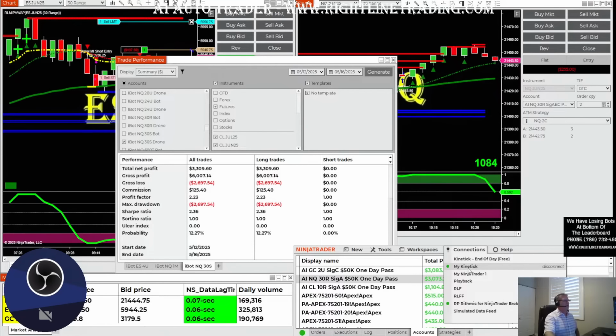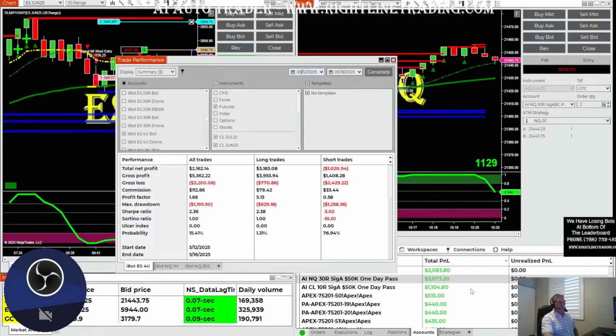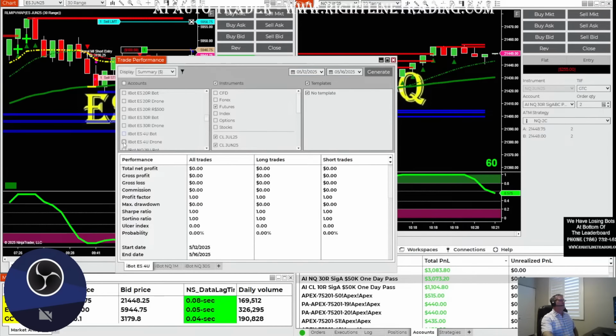Okay, let's do it. Let's look at the iBots. The iBot ES4U is at $2,162 for the week. This is running with the bot and the drone. The bot is at 2,100. The drone is at 400. So that technology of filtering out the losing trades made our output that much more profitable or efficient. The drone that trades like a drunken sailor, the whole stock market was up $400.